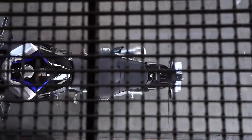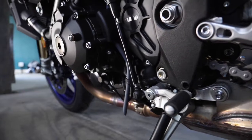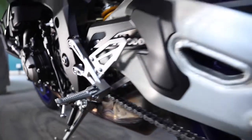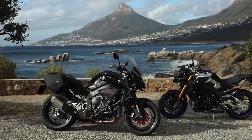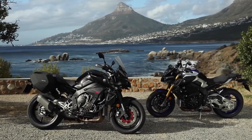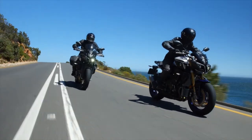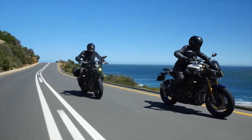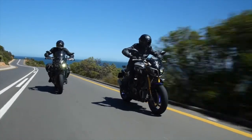MT10 SP. Is it going to sell well in the world? I would think so, given the technology on this motorcycle. Personally, I prefer the touring version for these type of roads, but if I was going to do any racetrack work, certainly it would be on the SP version. But for normal day-to-day use, the touring example does it for me. Peter Wilkins from Yamaha sums it up for us.